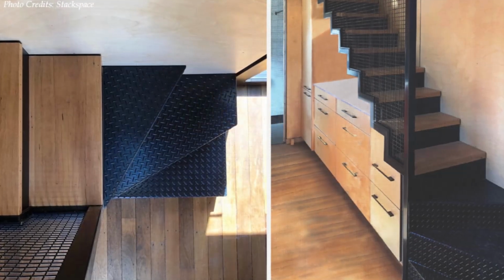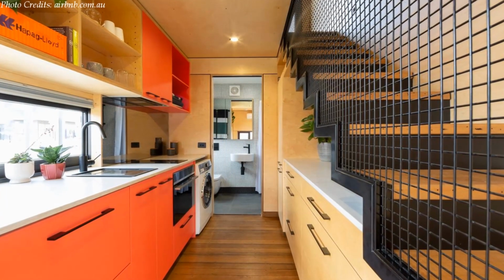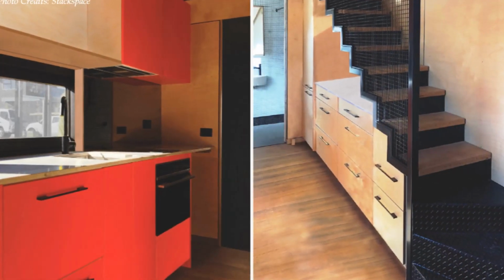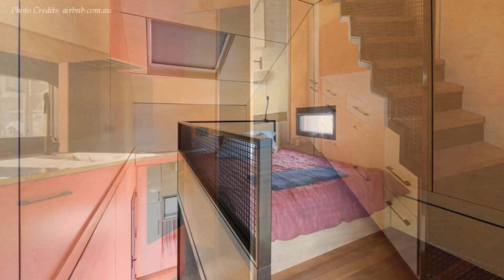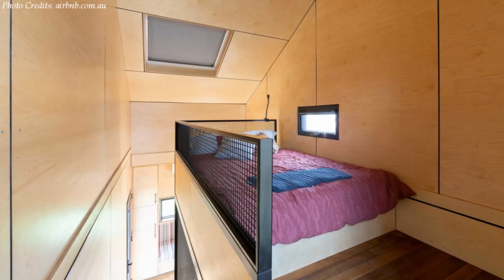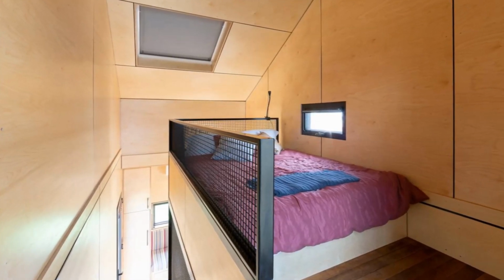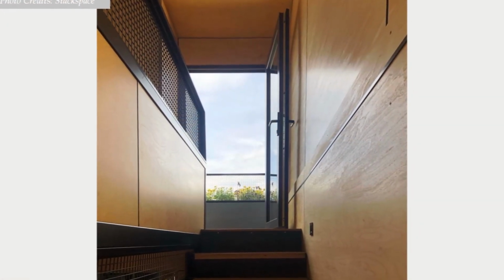An industrial-style staircase with checkerplate trays and a wire mesh railing leads to the loft bedroom upstairs. The space under the staircase has been ingeniously utilized for storage. Upstairs, you'll find a cozy double bed, openable skylight with blinds, and a big balcony fronted with a planter.